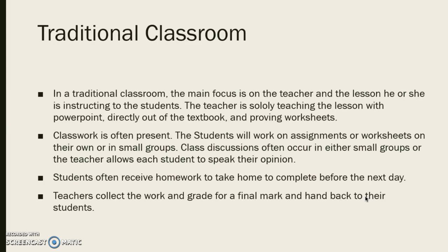A traditional classroom is basically what I grew up remembering: a lot of lectures from the teachers, going out of the book and reading out of the book, doing a lot of group work and worksheets inside the classroom. We also received a lot of homework to take home and practice, especially over the weekends. Very old school. Pretty much, you're in the classroom listening, and the teacher's in control the entire time. Not a lot of different ways to get more hands-on work besides regular worksheets, which I found was the original way of teaching.